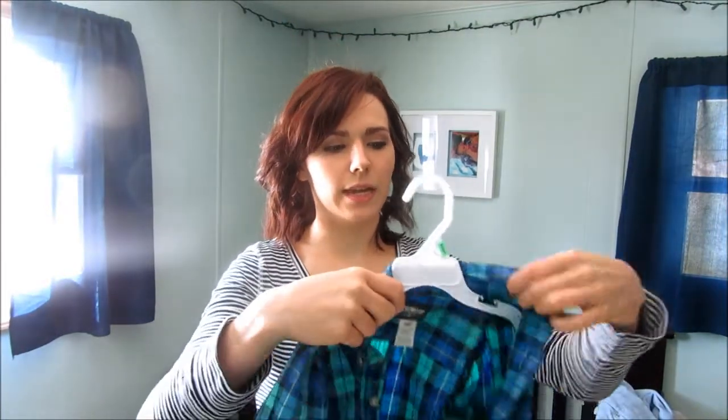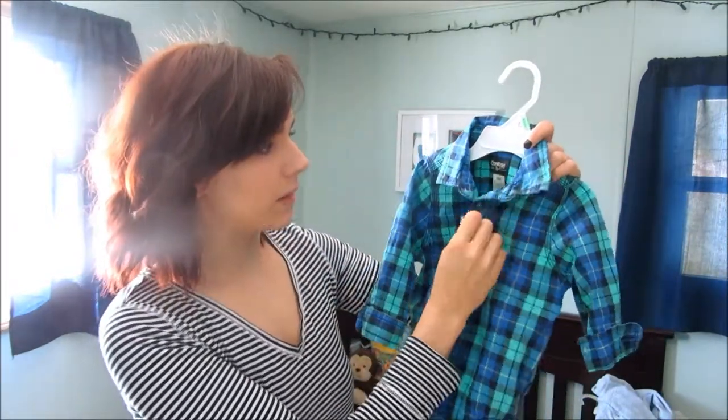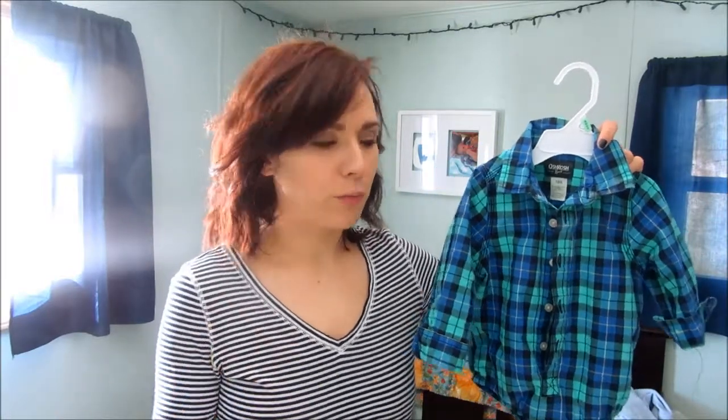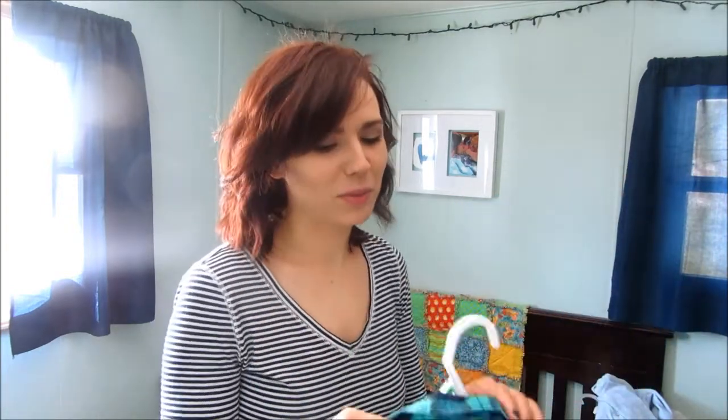The next thing I got was this button down onesie. It's 18 months, so it's still a little big on him, but it does fit him for the most part, down in the crotch part. It's a little long, but it looks really cute on him. He looks good in stuff like this, and this is the kind of style I look for, because I want him to be kind of more spiffy and fly.